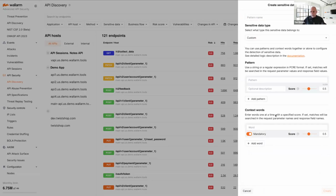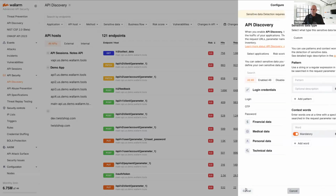So if people are worried about credit cards, we can just put in a pattern. And if this pattern is anything like a credit card, we'll identify it as such. If you want to put words that are mandatory with that, like credit card or CC or whatever it takes for you, we could add that as well. I know in the airline business that I'm fairly familiar with, there are things like PNR that could be personal information depending on who you talk to. So we can do those types of things in API discovery, which will then show up in the rest of the product.